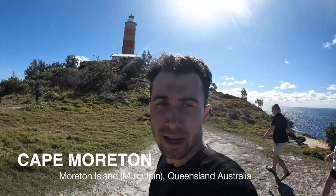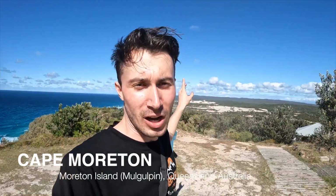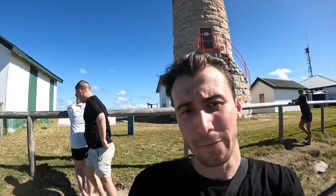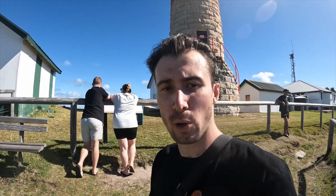Well, here we are at Cape Moreton Lighthouse. Have an amazing view of the whole eastern beach line from here. Just stunning. So here's the lighthouse itself. It's a giant stone lighthouse here on the very tip of Moreton Island.